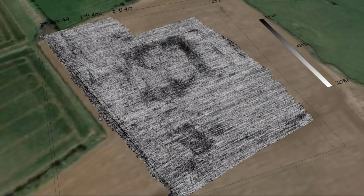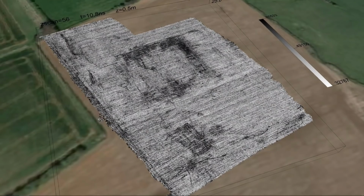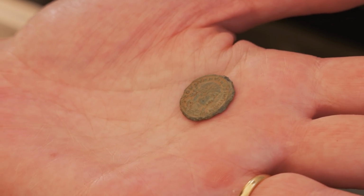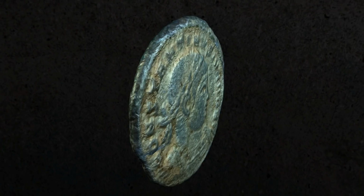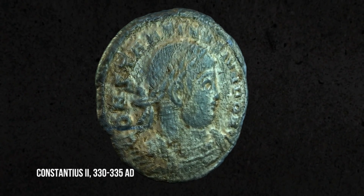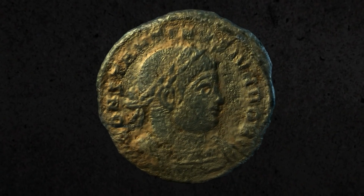The evidence in the trenches and the radar suggests that the villa was probably remodelled over centuries, and coins found on site might help us to date these building phases. And so we've been able to date this coin to within 5 years. So it dates between AD 330 and 335. The latest coin depicts Constantine II and represents a period when there are a huge amount of coins in circulation.